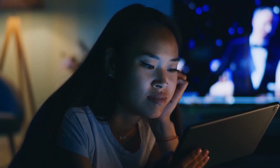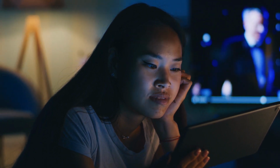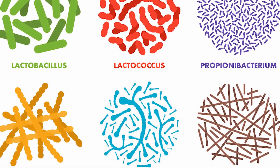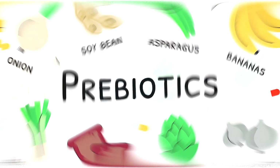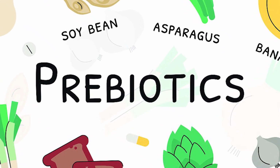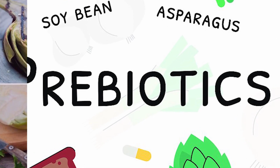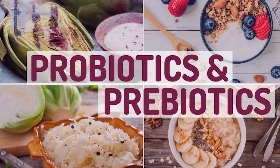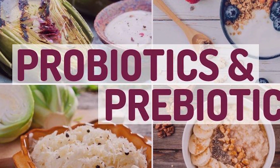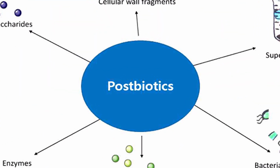Let's take a quick detour before diving into postbiotics to clear up some scientific jargon. Probiotics are living microorganisms that mimic the beneficial bacteria that are naturally found in our gut. On the other hand, prebiotics are indigestible food components that act as a fertilizer for the growth and activity of beneficial bacteria in the gut. These two work together as synbiotics, a combination of probiotics and prebiotics. With that cleared up, let's get back to the main topic of our discussion: postbiotics.